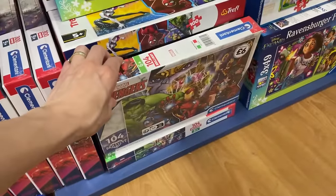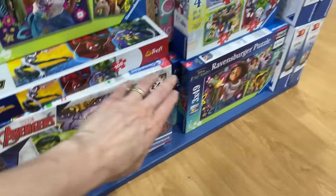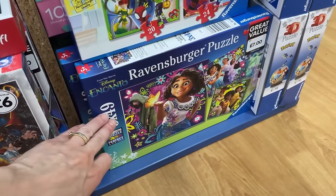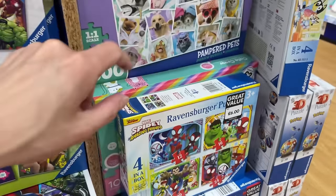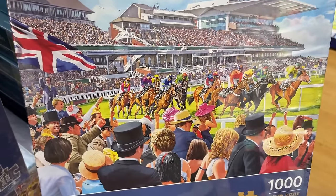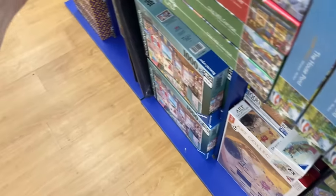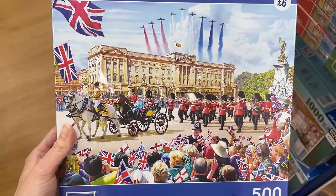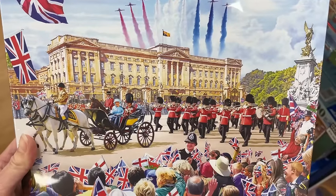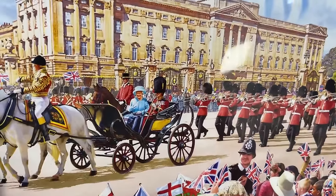The only other Clementoni I see here is this marble puzzle. And then we have some of the smaller Ravensburger set. These are 349 piece puzzles. And we have some other multi-sets here. Look at this one. This one's called The Races. That looks fun and very busy. We have this Buckingham Palace 500 piece set. Look at that. It's a lot going on in that one. Like a parade. And we have the Queen there.